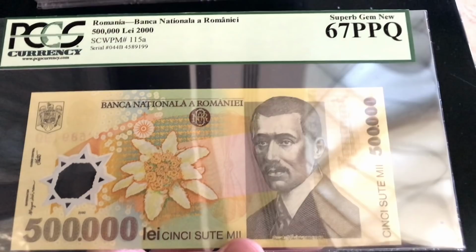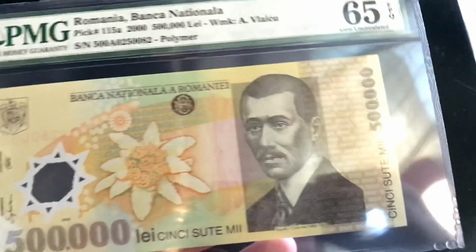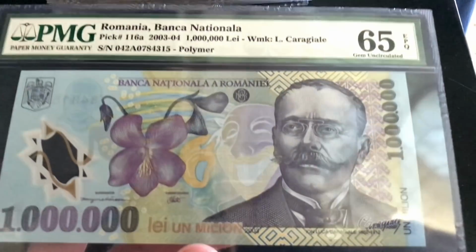And here we go, 500,000 lei. Again, that hyperinflation kicking in. This one features the famous Romanian inventor and aviator, Coanda, on the front. And he was a pioneer, among the first to invent his own airplane. Bit later after the Wright brothers, but his claim to fame was that his flight was a lot longer, I believe, and sustained. And here we go, the 1 million lei note.